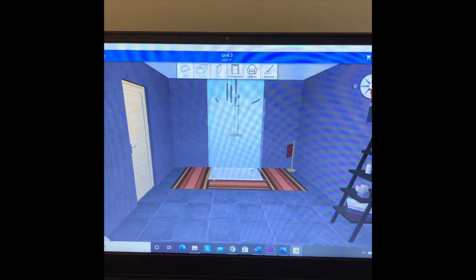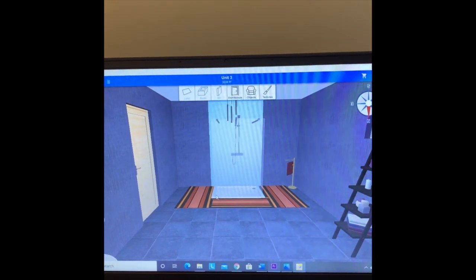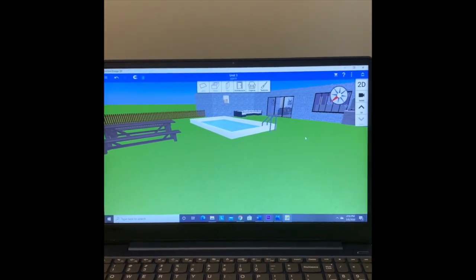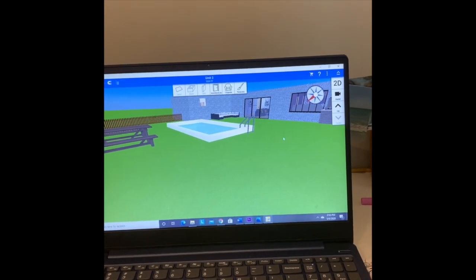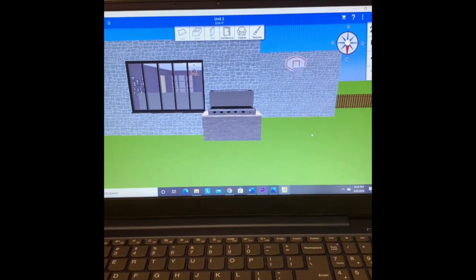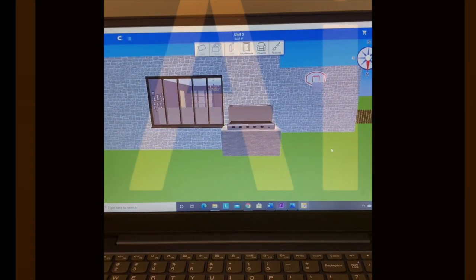Just like the guest bathroom, in the master bathroom, I put carpets all the way around the shower so the wheelchair wouldn't scuff up the floor when the person tried to get in. Out in the pool area, I moved the picnic table to the other side of the door so the person in the wheelchair would be able to get in and out of the pool without causing any trouble. The last thing is I made the barbecue a little shorter so if the person in the wheelchair wanted to cook dinner, they would be able to without any struggle.